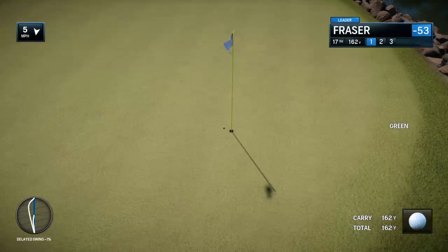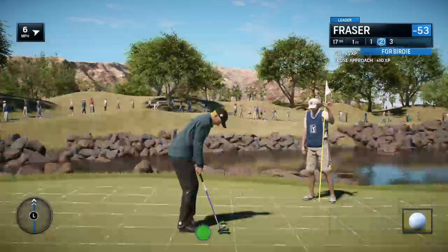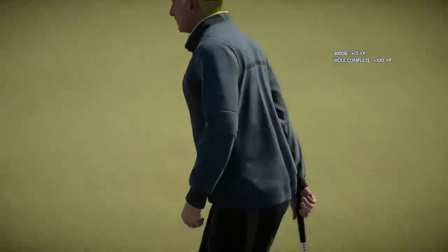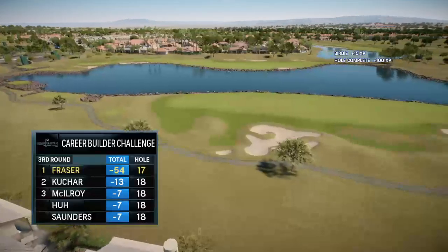What a display of shot-making this has been, Frank. Oh, that incredible approach shot there. The easiest of birdies coming up. Good putt.